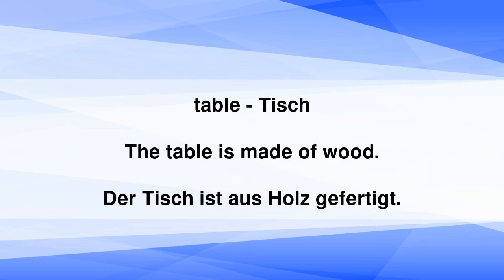Tisch. Table. Der Tisch ist aus Holz gefertigt. The table is made of wood.